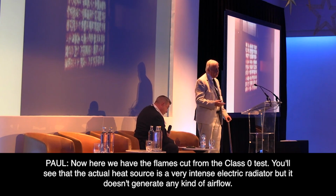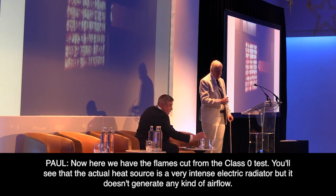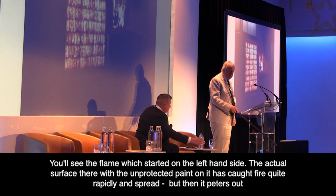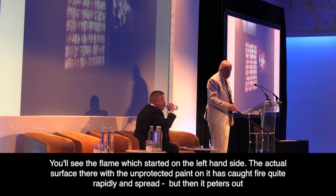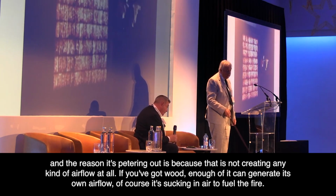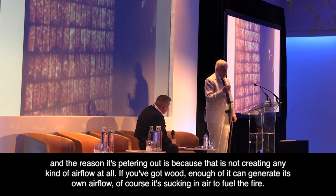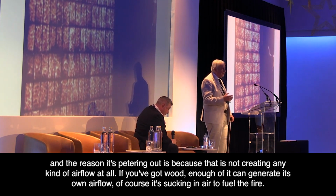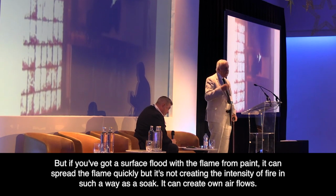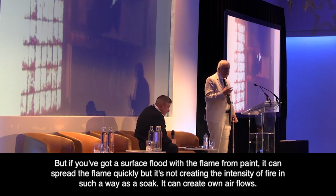Now here we have the flames curve from the Class O test. You'll see that the actual heat source is a very intense electric radiator, but it doesn't generate any kind of airflow. You'll see the flame starts on the left-hand side, the surface with the unprotected paint on it, catches fire quite rapidly and spreads, but then it sort of peters out. The reason it's petering out is because that is not creating any kind of airflow at all. Wood, if there's enough of it, can generate its own airflow because it's sucking air in to fuel the fire. But if you've got a surface with a flame from paint, it can spread the flame quickly, but it's not creating the intensity of fire in such a way as to suck in air and create its own airflow.